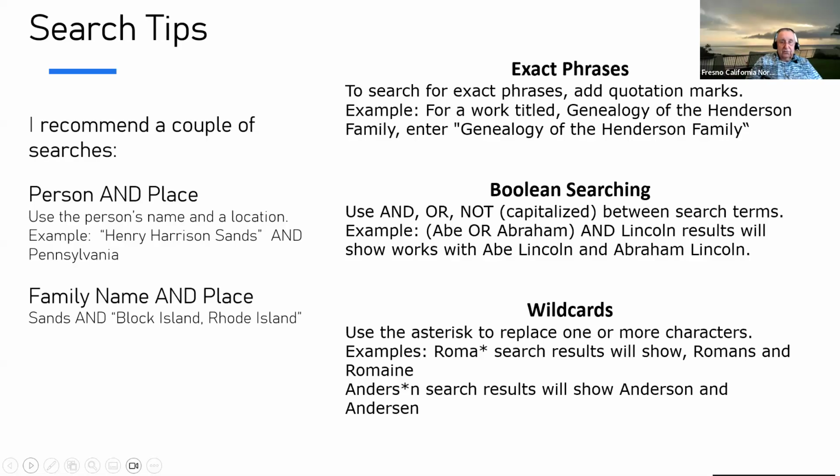They try to give you some ideas here. Use exact phrases, use Boolean searching, which is what I'm showing you here. You can use and, or, not. And it says you have to have them capitalized. I found it actually will work with not capitalized, but normally you should. And then wildcards. The only wildcard symbol they use is an asterisk. That asterisk generally shows a place where you can add one or more letters. They don't have one for more than one and one for one. They just say for one or more.